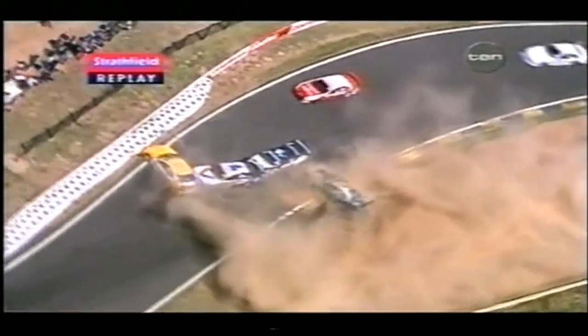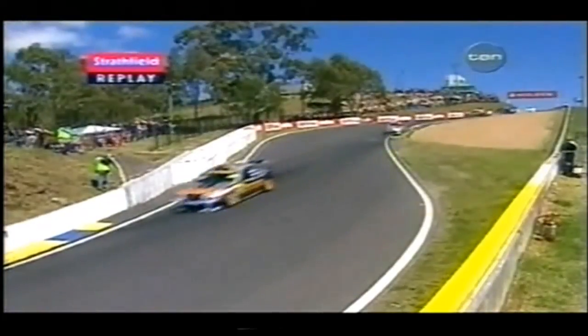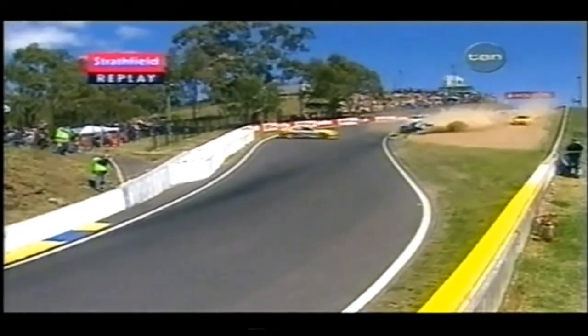Here we go. So this is on the way to Skyline. No, this is on the way to Skyline. Yeah. Into the S's. The end of Skyline. Well, crazy stuff. And, well, I mean, that is staggering. There weren't more cars involved. When you think of the speed coming over here, look at this. Unbelievable. So Brabham and Bargwanna.